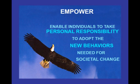Next slide, please. The first principle we call empower, or the ability to get people to voluntarily adopt a new behavior. And I'm going to run through these quickly. They'll be available to you if you want to go back, but I just want to give you the background, if you will, of what's in the black box that allows the result to be achieved.